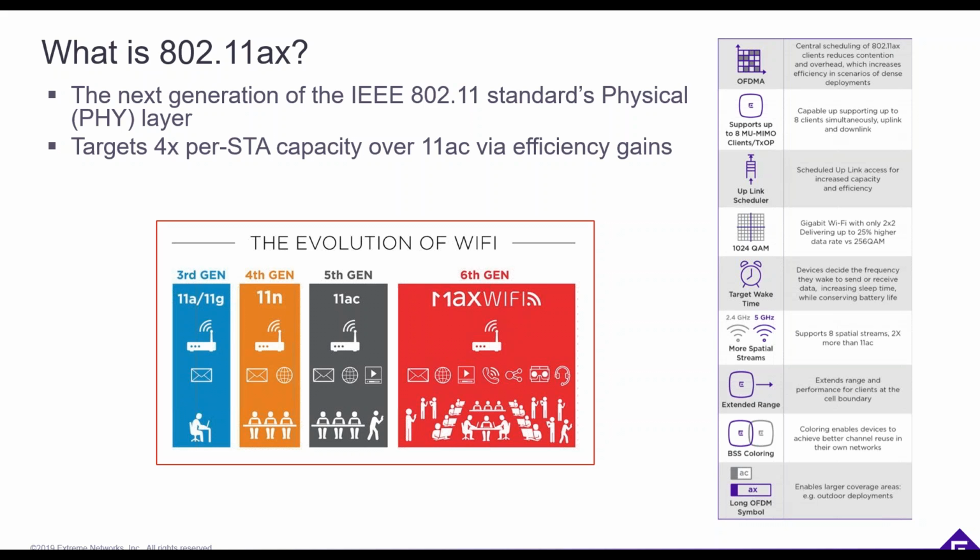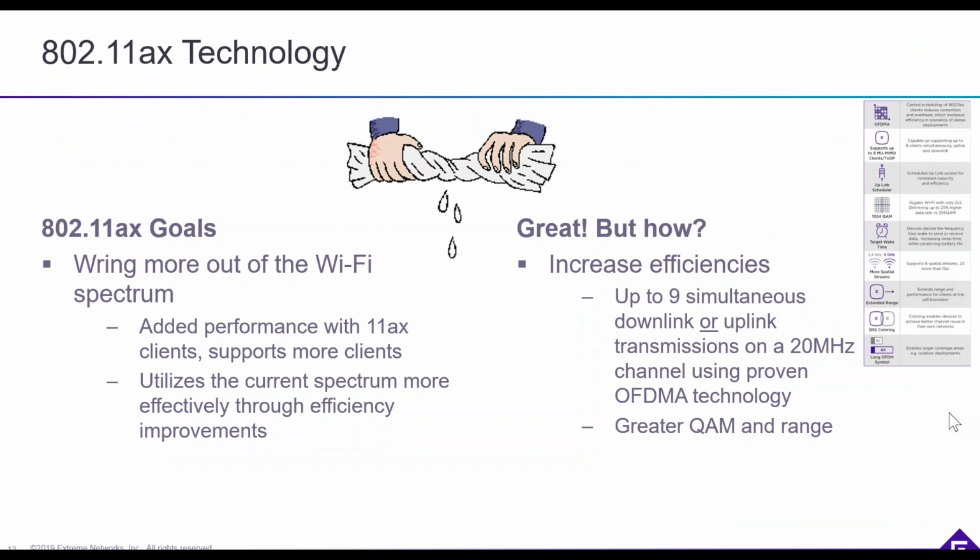There's a lot of features in here to help some of the problems that we have in Wi-Fi 5 as far as density, range, coverage, battery life, and just overall speeds for it. And you can see some of those features over on the right-hand side of the slide there. For the focus of this presentation, though, we're going to focus in on the high efficiency portion of it. And Wi-Fi 6 is all about wringing out more out of your Wi-Fi spectrum.